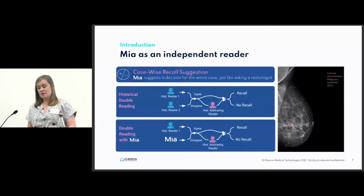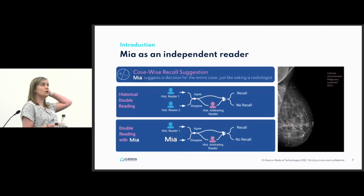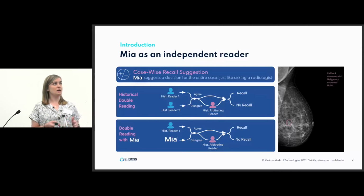Mia as an independent reader essentially provides a binary case-wise decision, much in the same way that a radiologist will pick up a mammogram and make an assessment. They'll decide, is there anything suspicious in this image or this set of images that requires me to call back this participant for further assessment? Mia essentially does the same kind of assessment, so it provides a binary recall or no recall suggestion for that case. And the way we envisage this fitting into a breast screening pathway is shown here.